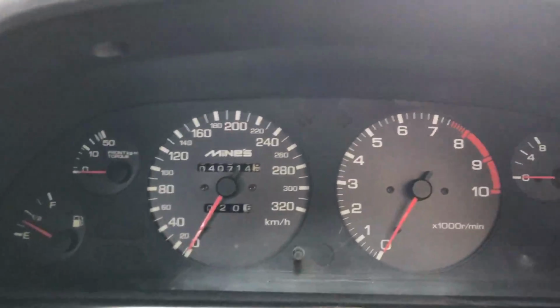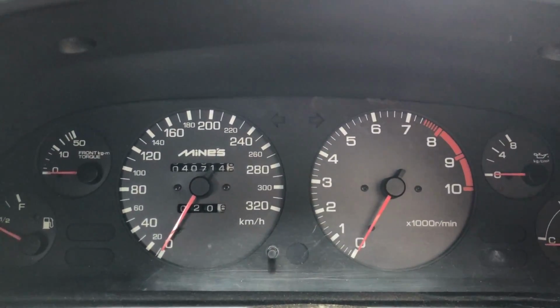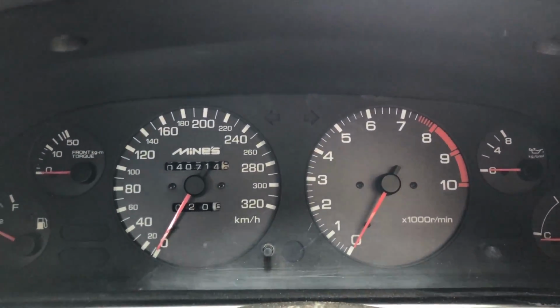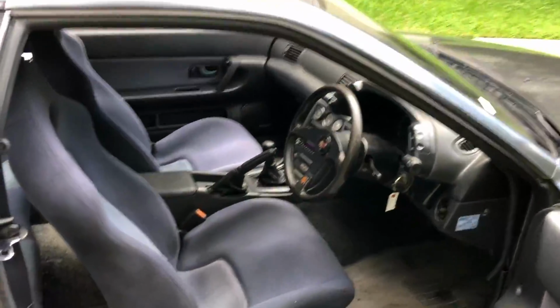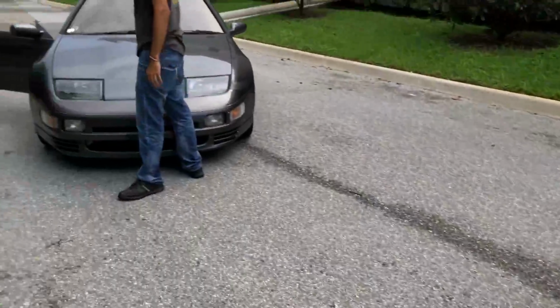This one's cool. It's got a Mines dash. Mileage is probably not accurate because of that, but it's showing 40,714 kilometers, which is way too low if you ask me. Can't really trust those, but it's cool to have it. It's got the Mines dash, or the Mines gauge cluster.